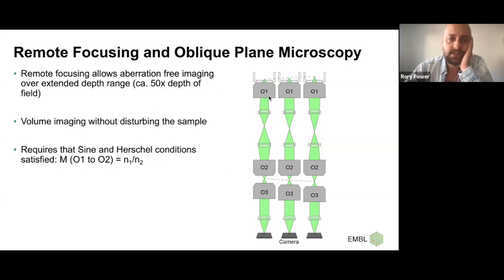So I guess the way to think about it is that when you're imaging either beyond or in front of the native focal plane of your first objective, the spherical aberrations you add when doing this are directly countered by the inverse aberration when you're refocusing in your O2 to O3 imaging space. So this is nice. This basically gives you a kind of optical replica of your sample in this O2, O3 space, with which you can then refocus your image.